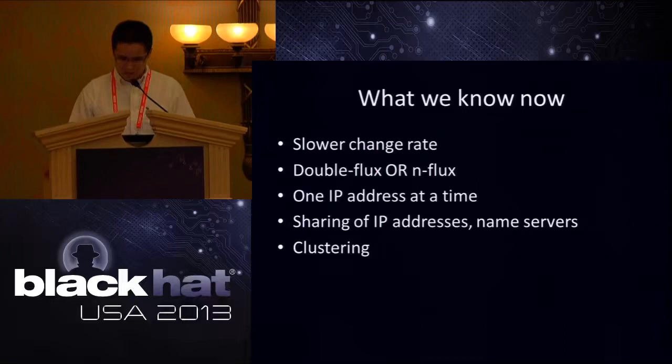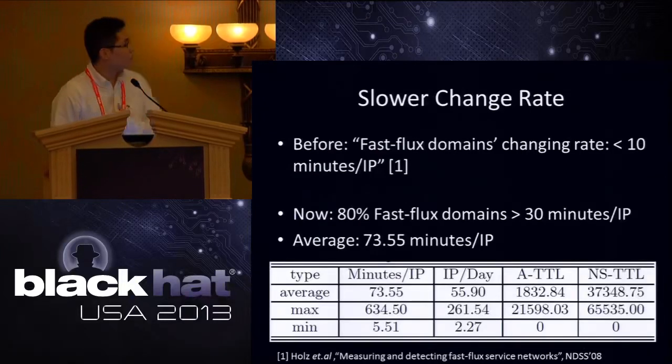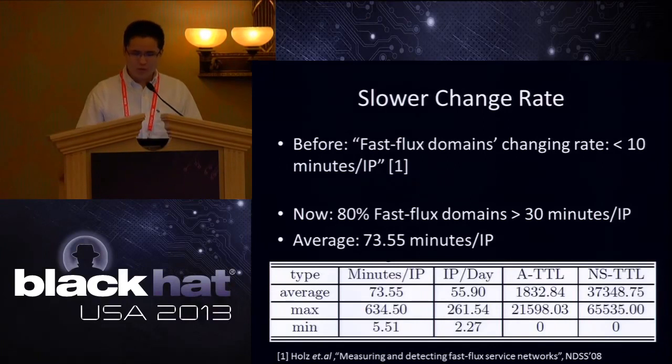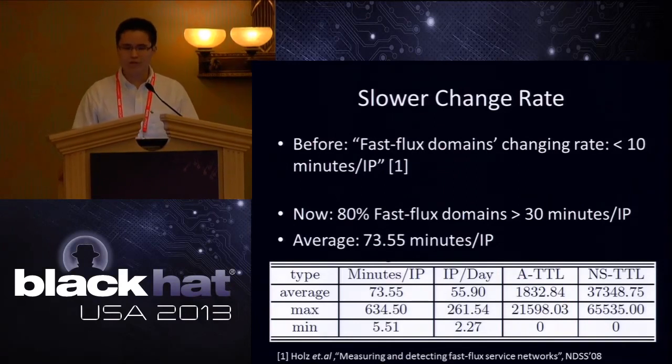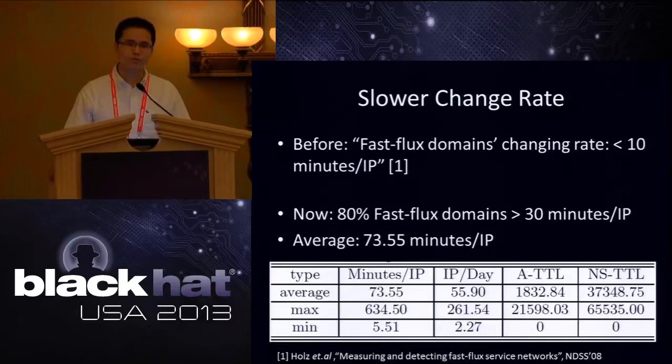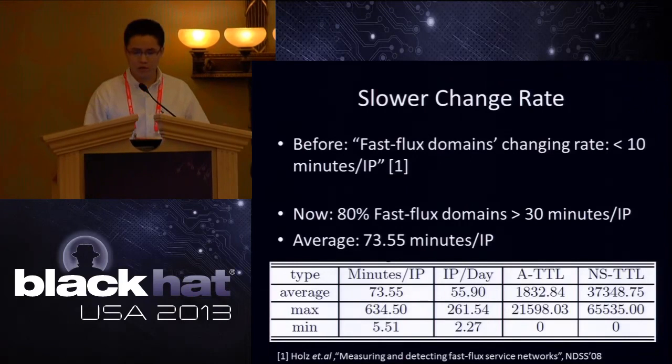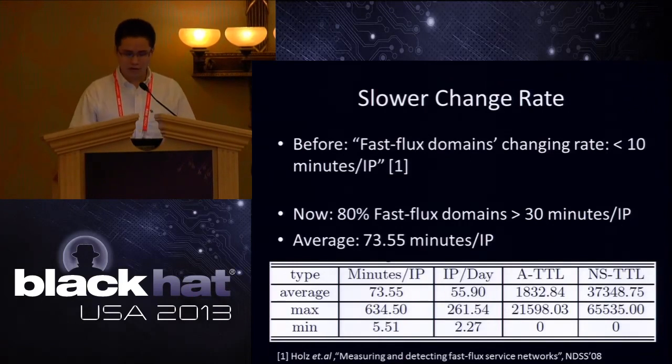Okay, so let's dive into the details. The first thing, Xiran also mentioned, is the slower change rate. So what do we mean by slower? From the 2008 NDSS paper, the FastFlux domain's changing rate is less than 10 minutes per IP. That means for each IP, they only use it for less than 10 minutes. But based on what we find, more than 80% of FastFlux domains currently use one IP address for longer than half an hour. And the average is actually over an hour. You can see the detailed numbers in the table below.